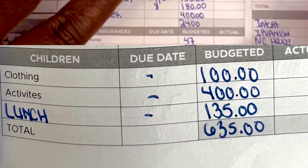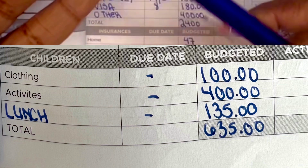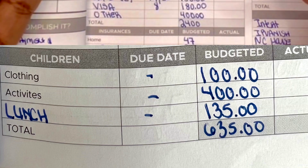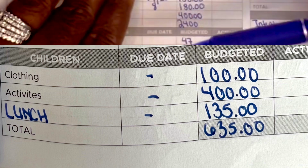That's standard. But like I mentioned, they have the Valentine's Day dance. The boys have something. And because I'm a room mom, I'm gonna do something for the kiddos in the class that I'm the room mom for. So I just wanted to make sure I had money budgeted for that.